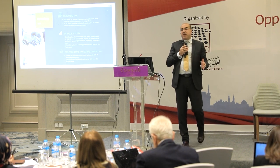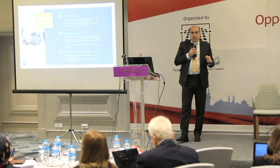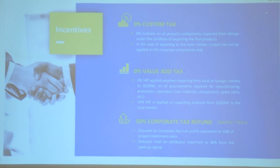The incentives. This is very important to an investor when they come to the SC zone to talk about investment opportunities inside the SC zone. We provide zero customs tax to any investor investing inside the SC zone. But when you enter your produce to the local market, you only pay for the imported things only. In addition to that, we provide zero value-added tax on all products. But when you enter your produce to the local market, your clients pay the value-added tax.